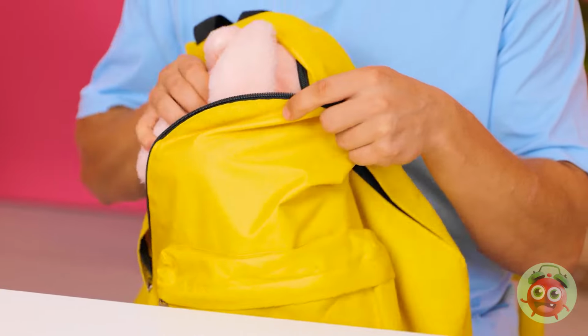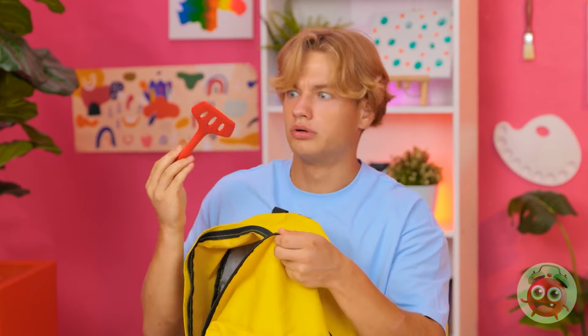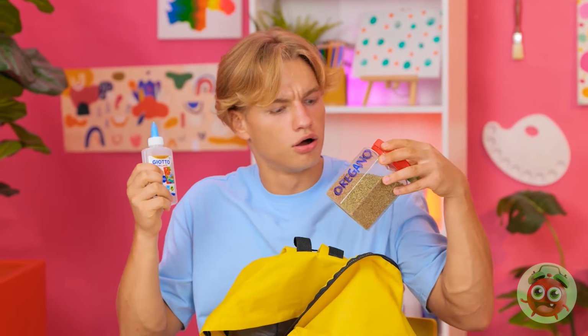I have an idea. What's he even drawing? Almost done. No! An artist's worst nightmare. Ugh. I'd better have another one in here. What? Yikes. Not this either. A spatula? Glue? I think I can work with this. Wait, I definitely can use this.